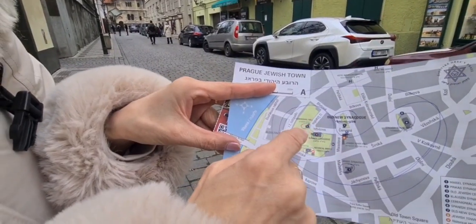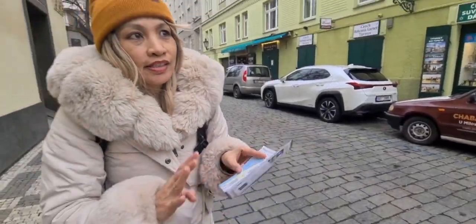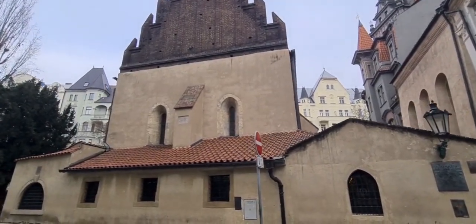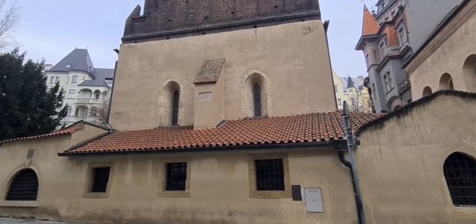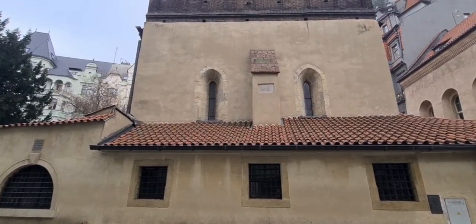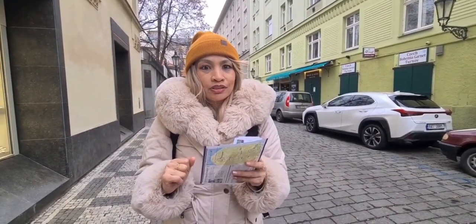Here are different places, so this is the graveyard. You're going to visit and you can go inside synagogues, except for the Old New Synagogue. Built around 1270, it's the oldest synagogue in Europe and one of the earliest Gothic buildings in Prague. It is not a museum, it is still used for religious services and requires a separate ticket or additional fee. We will walk around here in the Jewish neighborhood and let's go to the graveyard.